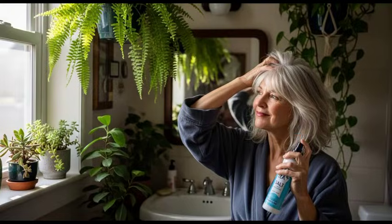6 weeks after getting this modern shag, she sent me a selfie from her first solo travel adventure. "The hair gave me courage," she wrote. "That's the power of the right cut." Your transformation starts now.